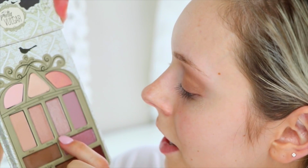So since we are going for a softer look today, I'm just gonna stick with this for now and go on to the lid color, and then we'll add more darkness if we need to later on. So now I'm gonna take the shade Ruffled, which is such a pretty rosy toned foiled eyeshadow.